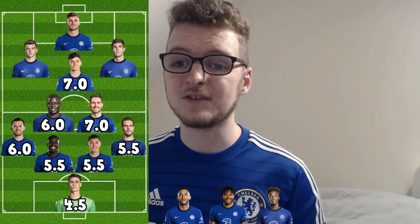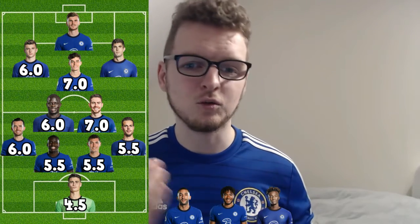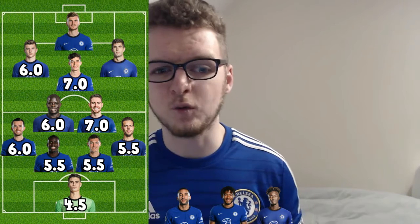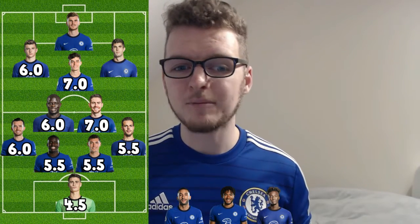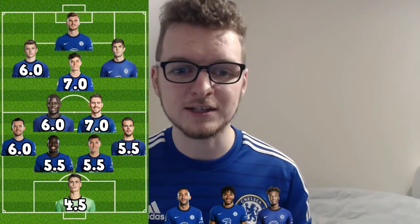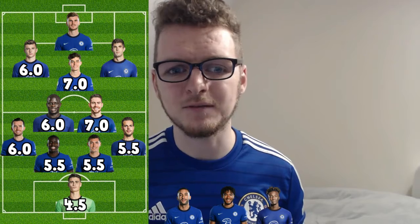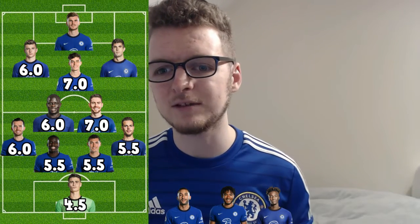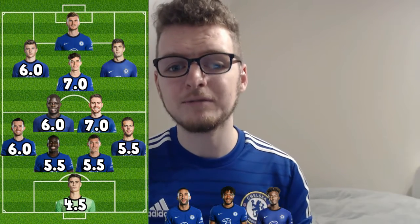Mason Mount, I'm going to give a 6. I actually thought it was an okay performance. Now, I've seen people online say, you know, why was he starting on the wing? Lampard just forces him into the team. I agree. I do think Lampard forces him into the team. And maybe you could argue that, oh, it's because he leads the press, stuff like that. Well, I mean, other players press as well. And also, against Crystal Palace, we won 4-0 and Mount didn't play. So I don't necessarily think that's a fair observation. However, I do understand people moaning about Mount on the wing.